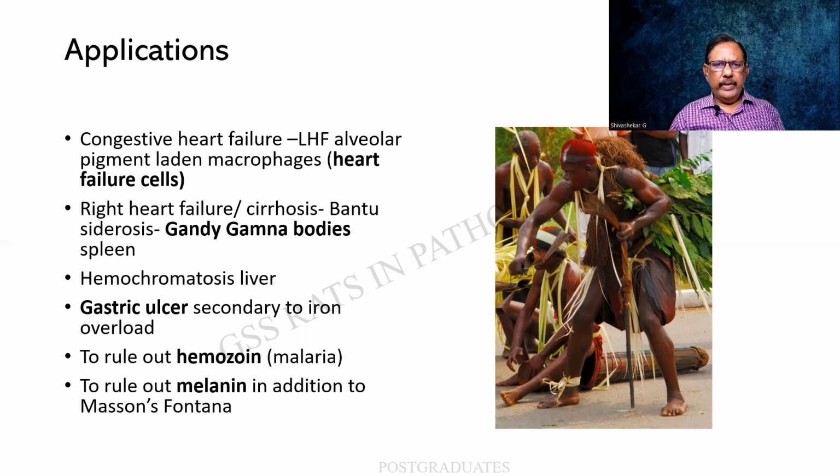In the case of a left heart failure, the alveolar spaces are ridden with hemosiderin pigmentation, which are being engulfed by the macrophages, being called the heart failure cells, or the brown induration of the lung. In a case of a right heart failure or in cirrhosis, you find that there can be deposition of iron in the spleen, and these are called the Gamna-Gandy bodies, which can be demonstrated by means of PERLS Prussian.